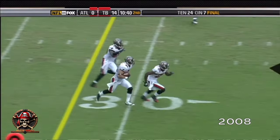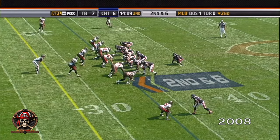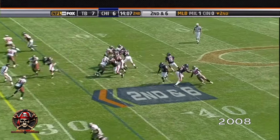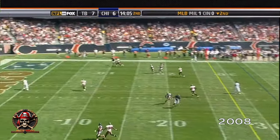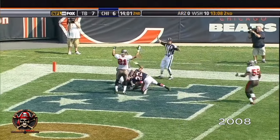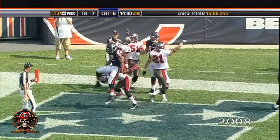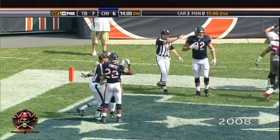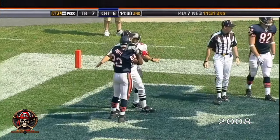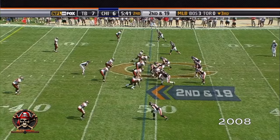Interception. Martin going deep. Forte is out there. And it is. It's intercepted. It was intercepted for a touchback. Are you kidding me? Barrett Ruud? He is in.